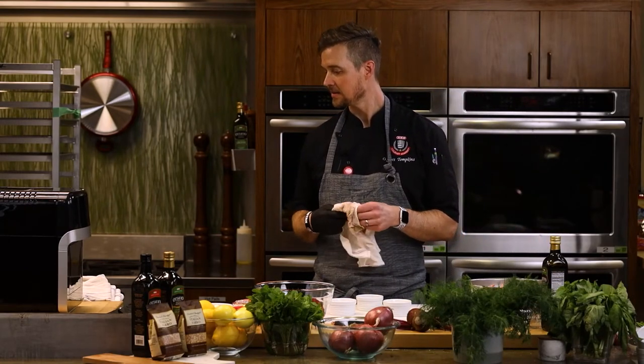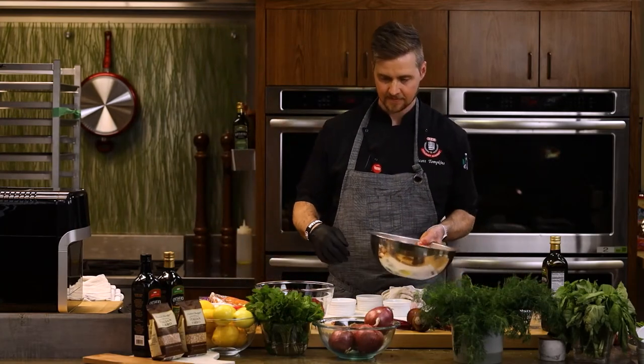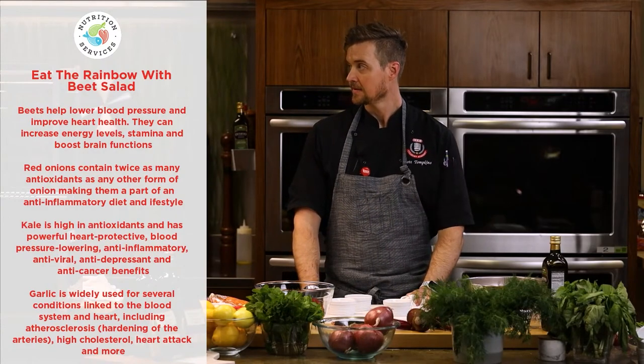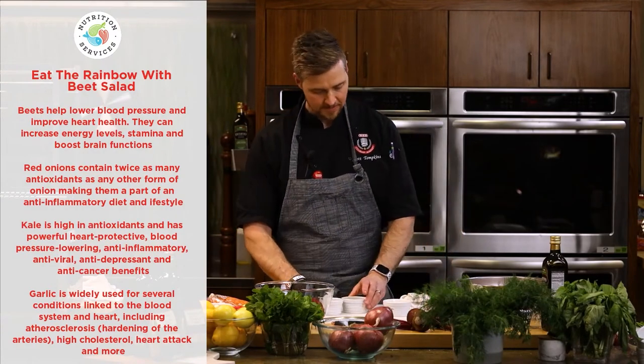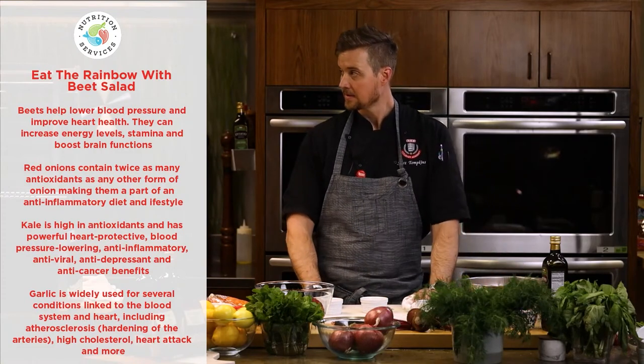But what we love about this dish is the colors that we have. We are eating the rainbow, and that's what we want. We want variety. We want to make sure that we're adding all these nutrients, all these essential minerals, so that we can be our best self and protect our health.